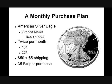Now, the option ship program is a fantastic way for you to begin accumulating precious silver assets. But these aren't just bullion coins, these are graded coins, known for their beauty and their clarity. And by taking part in this monthly purchase plan, you are quickly and steadily accumulating your own precious metal assets to preserve your own personal wealth for the well-being of you and your family.